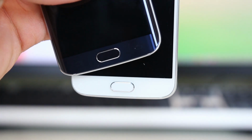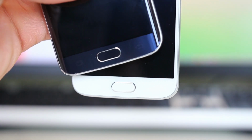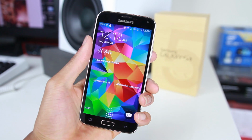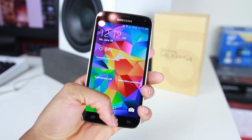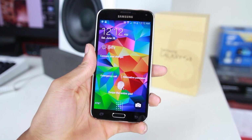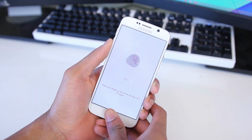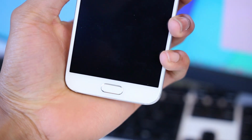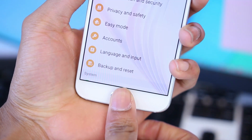I'm not saying it's a gimmick or anything, but right below the display is the fingerprint reader, and it is a million times better than the one on the S5. Quite frankly, I hated the one on the S5. You had to swipe across the home button, which was weird considering how big the phone was, and it wasn't as accurate. Well, it's much better now. All you have to do is place your finger on the home button, and it recognizes you pretty quickly. I don't think it's as fast as Touch ID, but it's fast enough for it to work comfortably.